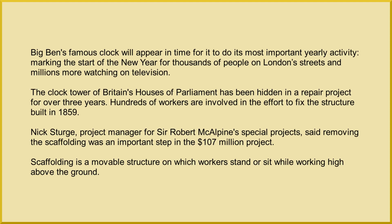Big Ben's famous clock will appear in time for it to do its most important yearly activity, marking the start of the new year for thousands of people on London streets and millions more watching on television. The clock tower of Britain's Houses of Parliament has been hidden in a repair project for over 3 years.